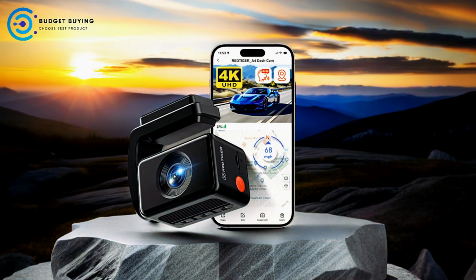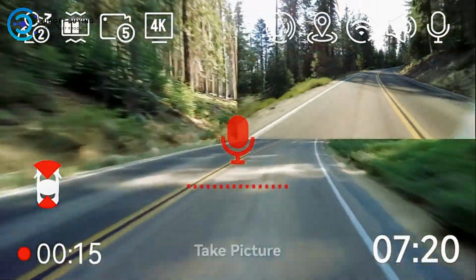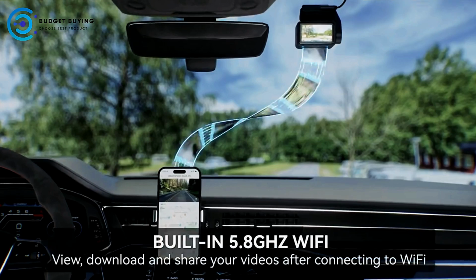Enhanced night vision. Equipped with super night vision, the dash cam performs exceptionally well in low light conditions. Whether driving at night or in poorly lit areas, users can rely on the device to deliver clear and detailed recordings.